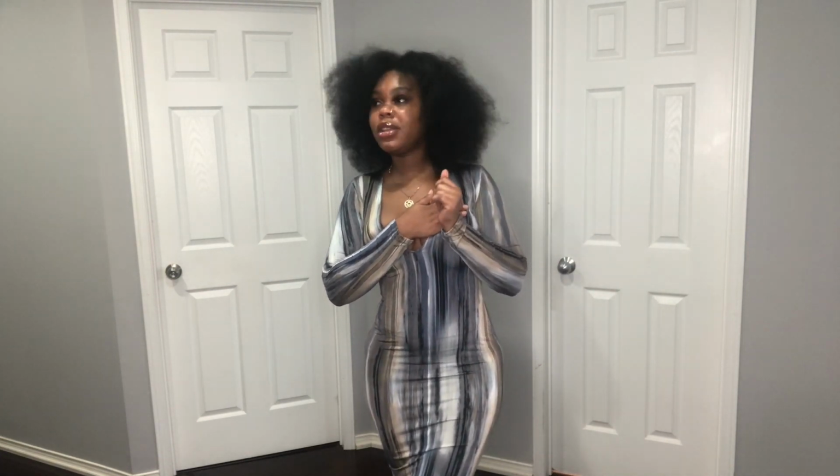Up here though, it's a bit lower than I expected, which is one thing I don't like with this dress. It's very, very low, and I don't have that much, so yeah, but it's honestly really cute. It really hugs the body, hugs the figure. I would give this dress definitely a 9 out of 10. 9.5 only because of this part, and I don't want to show all that, but yeah, it's still cute.